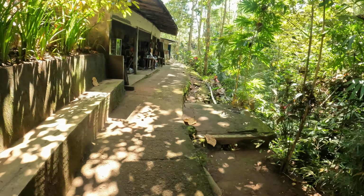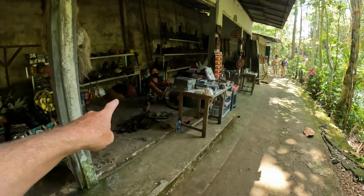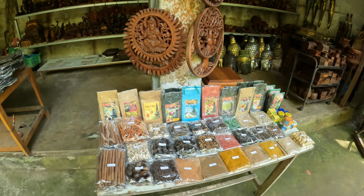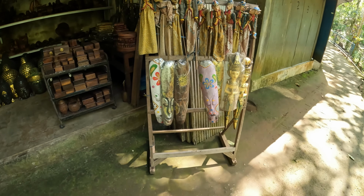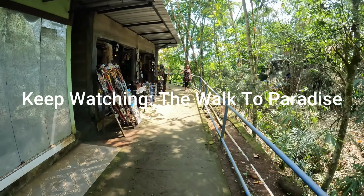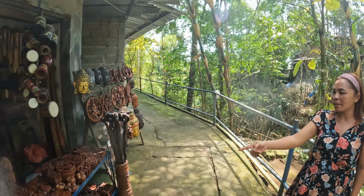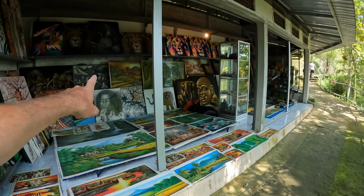Okay, so we're just gonna make our way down to the waterfall now. You see, we have a little shop on the left hand side. Hello! Ladies selling some things here. Another lady's shop here on the left hand side selling more wood carvings. Hello, you want me to buy something? Oh, we have some paintings on the left here.